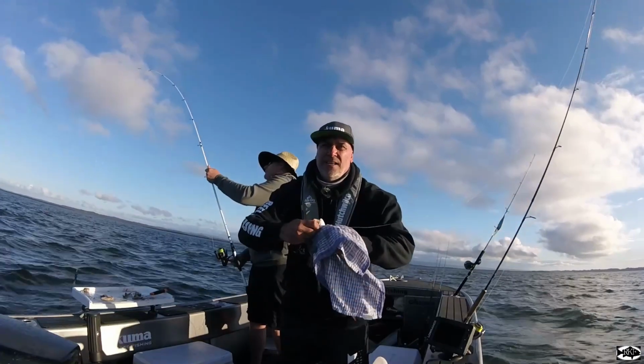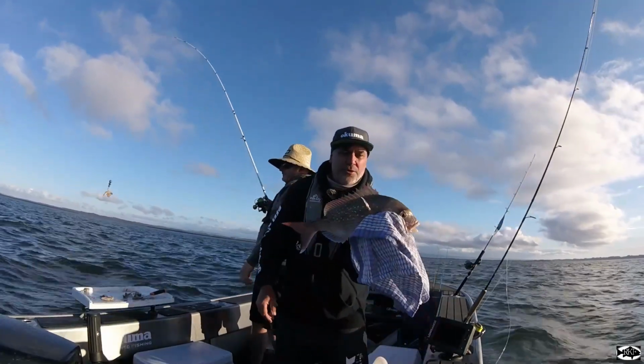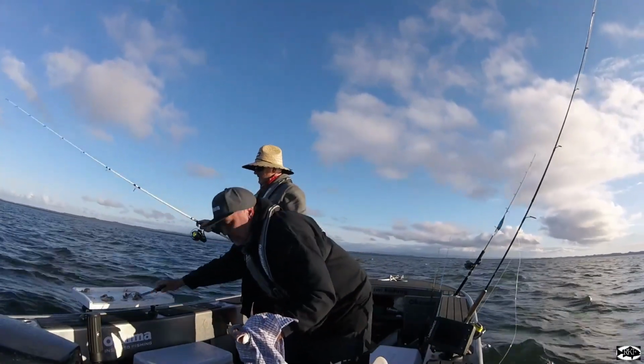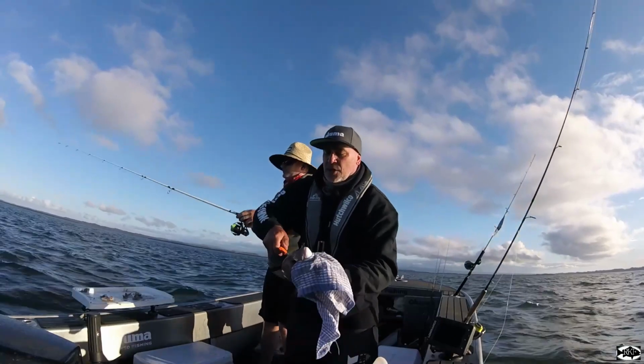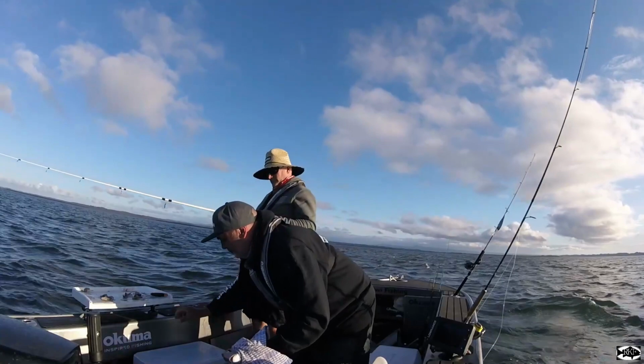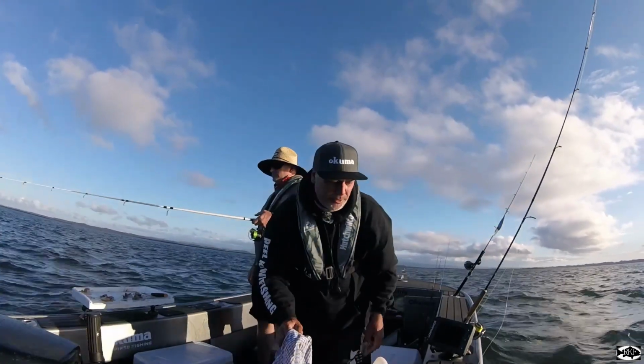Might just keep this fella. He's probably about 35, 36. Might not be here for much longer. Try and get back before dark, with a few fish in the bin. Be good.